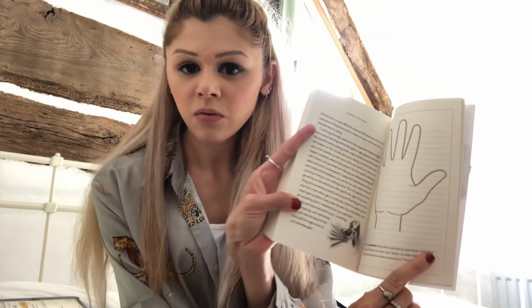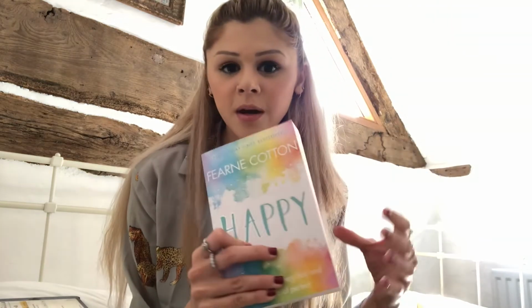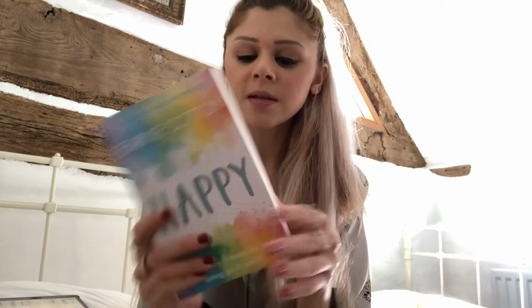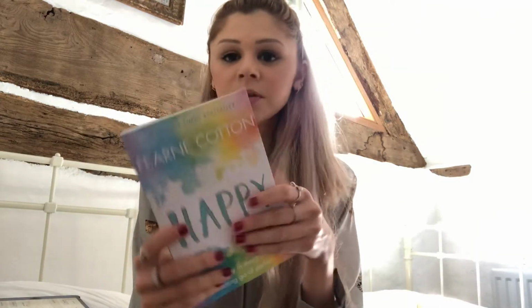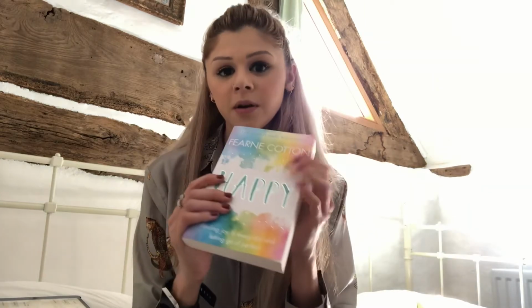I haven't read this yet, but I plan to when I finish my current book that I'm reading. Quite a few pages in there, 272 pages in there, so it's not a thin book. It's a pretty decent price for what it is.